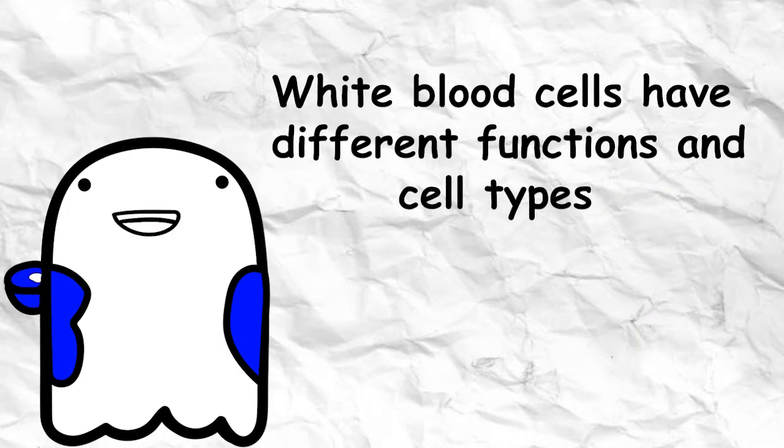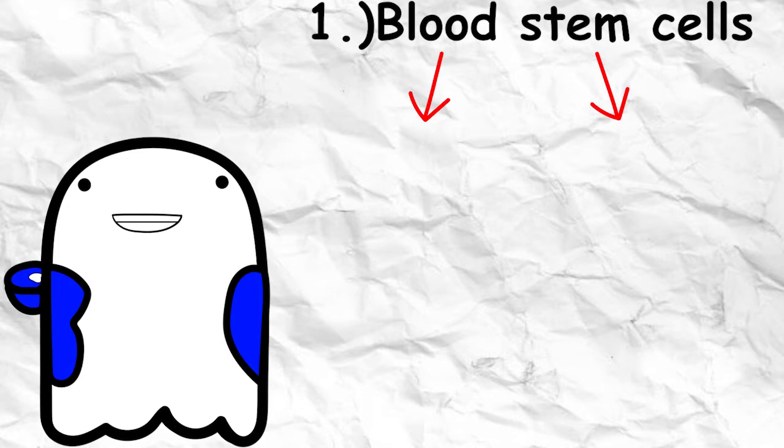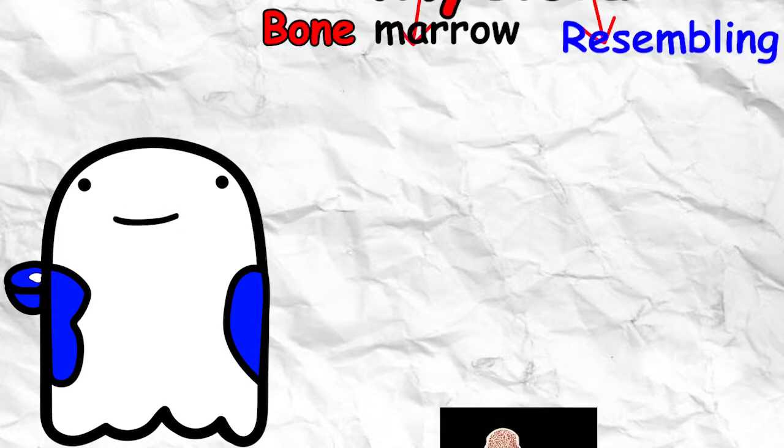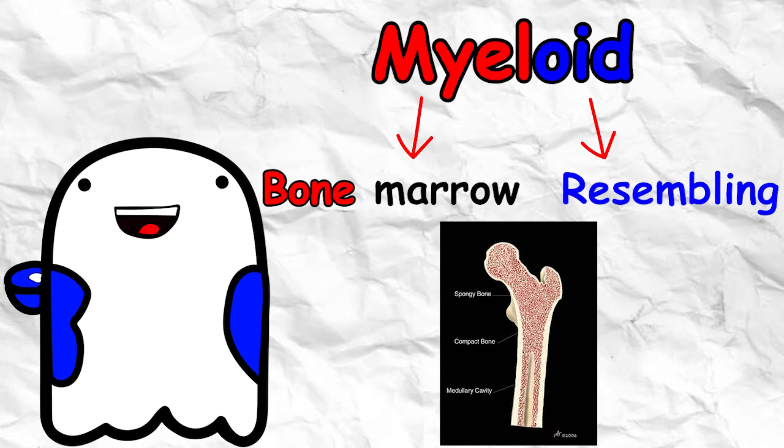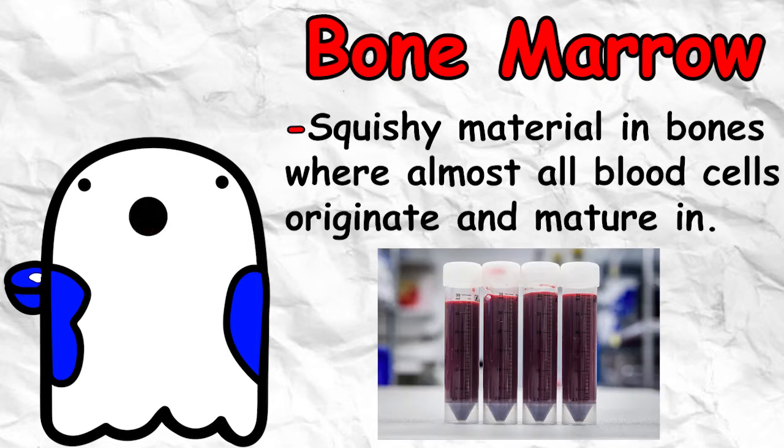But I didn't originally know that there are different types of white blood cells with different functions. This image right here contains most of the different types of blood cells and where in the body they come from. Okay, let's break this down real quick. So we start off with blood stem cells, which then turn into either myeloid or lymphoid stem cells. Myeloid is a Greek word that literally means resembling or coming from bone marrow. Bone marrow is the squishy material located inside your bones where almost all of your blood cells come from.